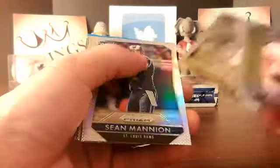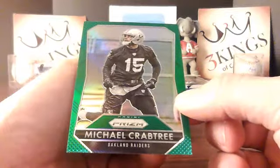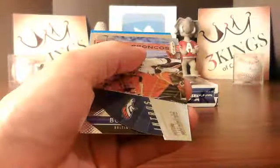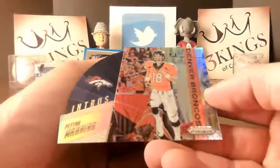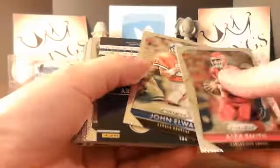He's running in the top five running backs, isn't he? Yes, he is. Might be a top five pick. Green Michael Crabtree going to the Raiders. Mm-hmm. Peyton Manning intros for the Broncos. Let me see Peyton Manning doing his commercials again. Check. Easy like Sunday morning.